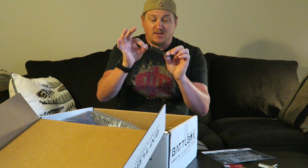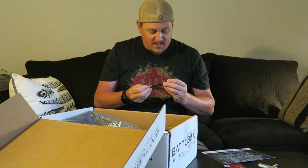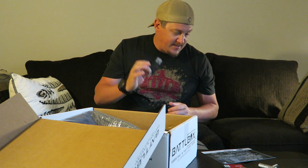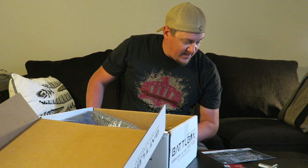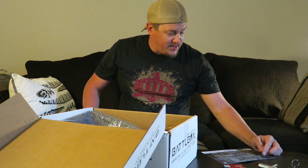I had to upgrade this little ring on here. It seems pretty cheap and flimsy, so to me, that doesn't have much value. I mean, you can get these anywhere these days. They give this an $8 value, so that's pretty decent.